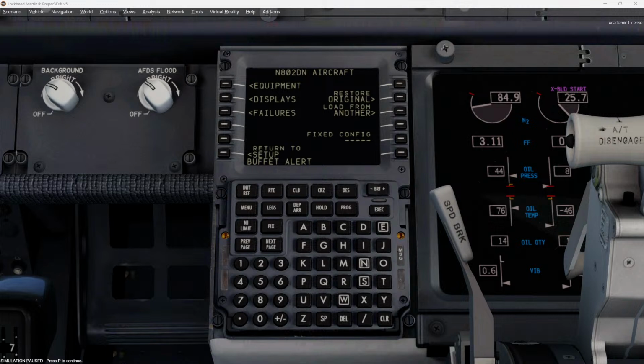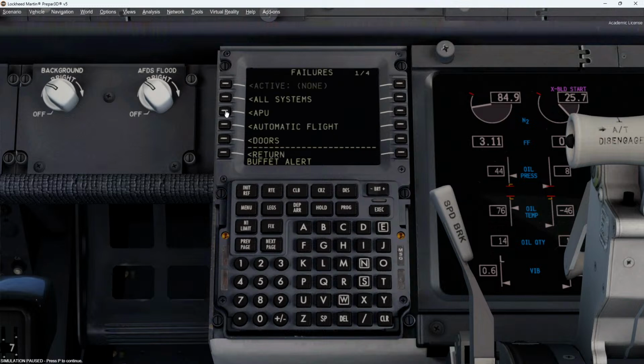Okay, turn off random failures. Failure all systems maintenance. How to permanently disable failures. Okay, menu, PMDG setup, aircraft, failures.